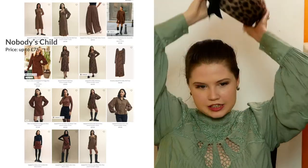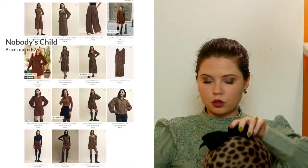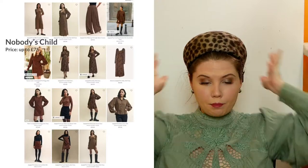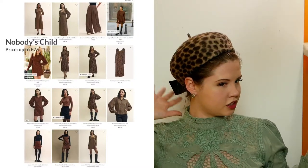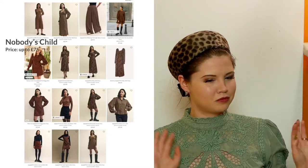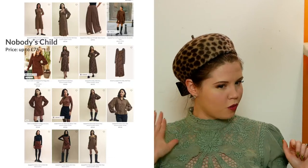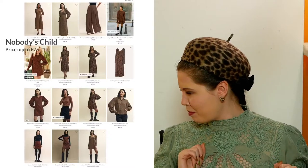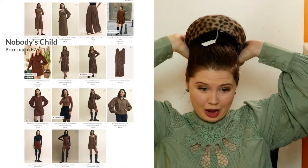And I've even had some people prefer no bow at all, or the bow on the back. I think this looks a bit very Chanel with the bow on the back like that. What else do I want to say about the beret? I think that's everything I want to say about the leopard print beret.